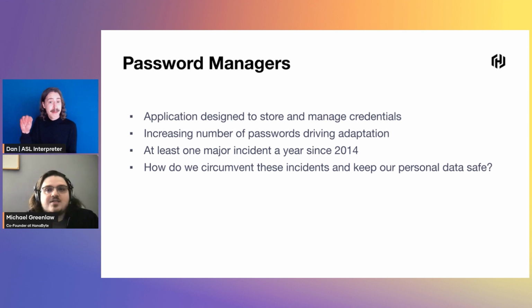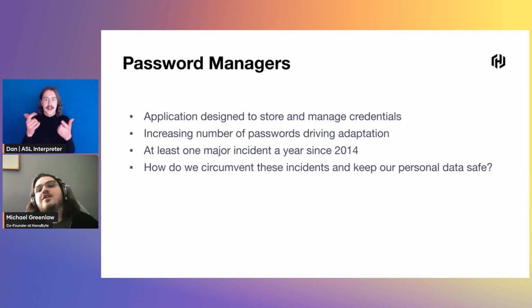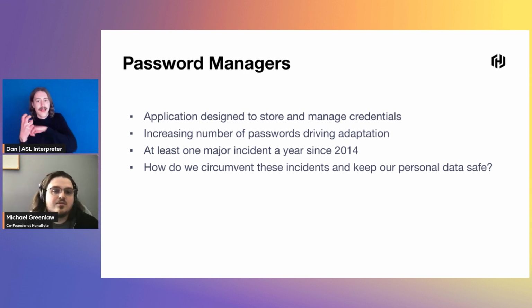So, as we know, password managers are just an application designed to store and manage credentials. The problem is that with the increasing number of passwords we have today, it's driving adoption, and then we see things like major incidents every single year occurring, people losing data, and it puts us all at risk.